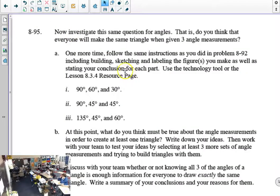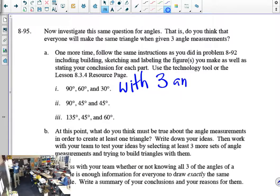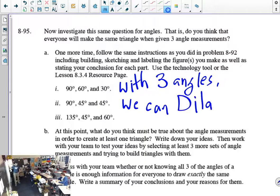So this, I'm going to breeze through kind of quickly because we already talked about this. If you've been given three angles, what did we say can happen? If I bring this back over, look at the TV. What was able to happen when we knew all three angles? Multiple triangles, right? Different sizes. So our rule, really, when we are given three angles, it would be beneficial to write this down. With three angles, we can, now I'm going to give you a mathy word here, we can dilate.